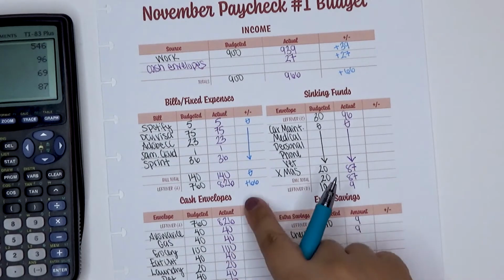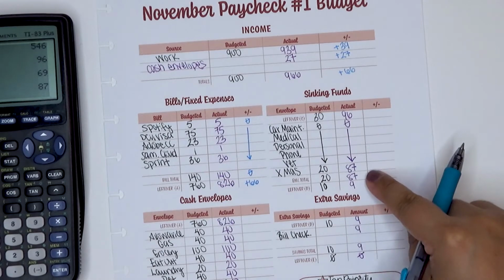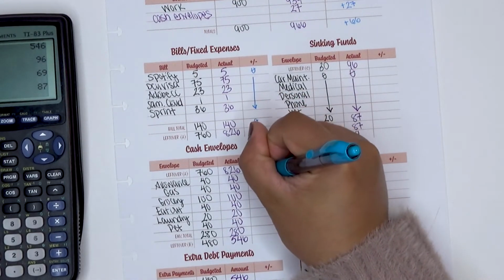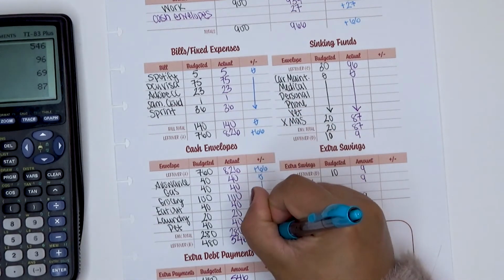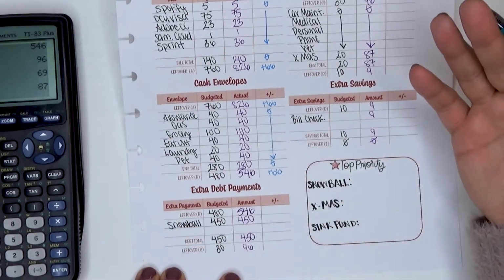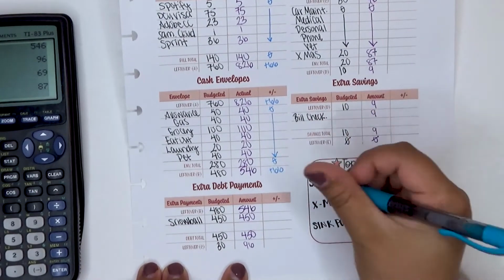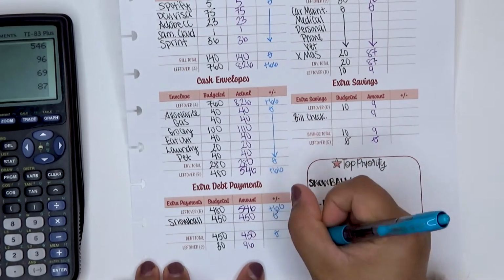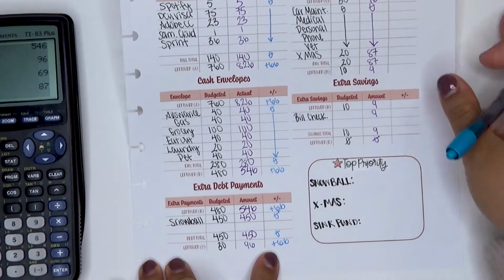So yeah, pretty much that surplus money that I had went straight into the Christmas fund. So even here, I didn't put any extra money in cash envelopes because I took it out of my cash envelopes from last month to put into savings. And I didn't throw any of that extra savings towards debt either.